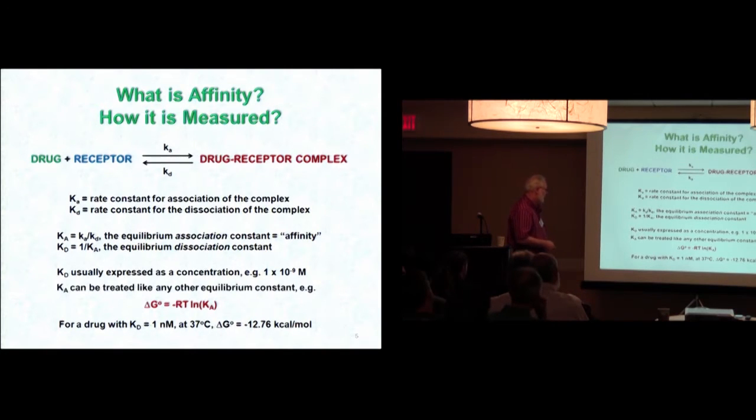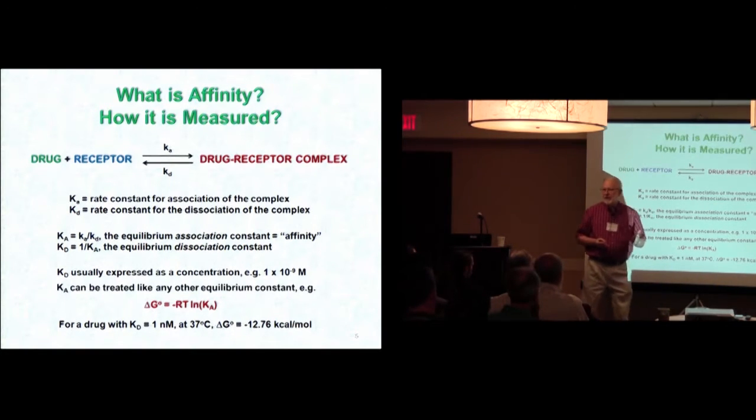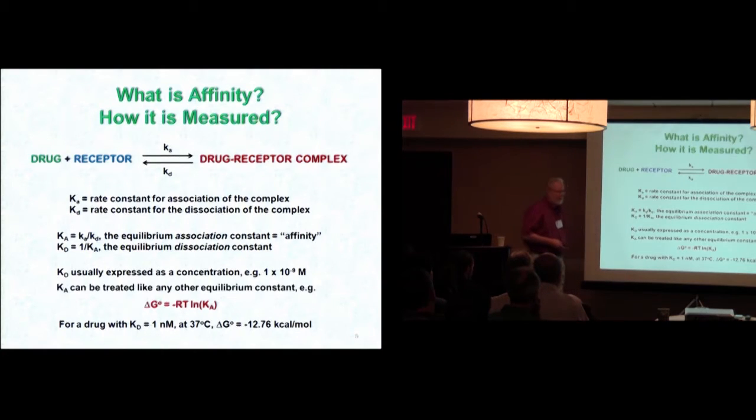Like all equilibrium constants, you can calculate a free energy of binding. Sometimes people do that. So the Gibbs free energy, delta G0, is minus RT natural log of Ka. And typically for a drug that has nanomolar affinity, you're looking at about 12 to 13 kilocalories per mole in energy. And a hydrogen bond between two hydrogen bonding groups would be somewhere between 1 and 3 kilocalories, just to give you an estimate. And this is non-covalent binding.